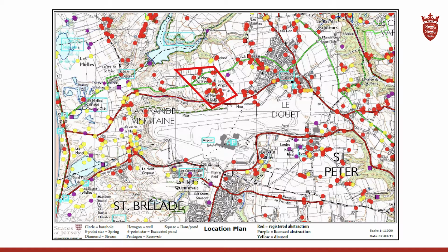That was the first sample we took. What you see here on the map, all the red dots, I think you probably know you've been asked to register your boreholes. It's a very useful map. So the red dots are boreholes in use. The purple ones are abstraction licenses, so irrigation for farming. Yellow are disused. And the hexagonal ones are wells. So we've got a pretty good idea where the boreholes are around this area.